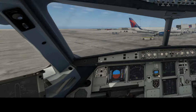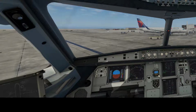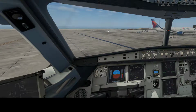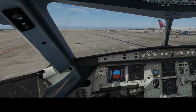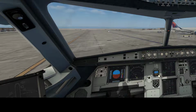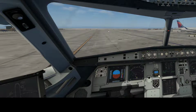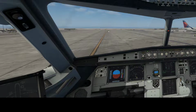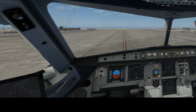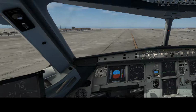I've been in the Zibo quite a lot. I really enjoy that aircraft. Freeware aircraft, well done. That, to be honest, blows a lot of these payware aircraft out of the water. That is my humble opinion. Take it or leave it.